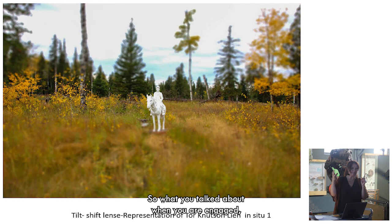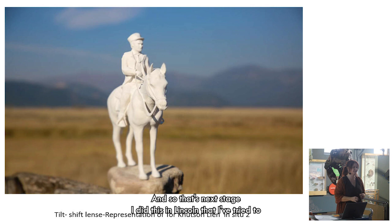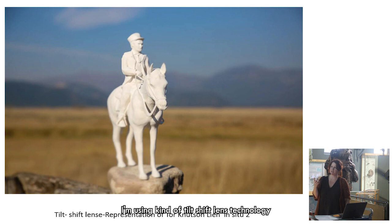And the next thing now is, I try to put him out now, I'm afraid. So that's the next stage. This is in Lincoln. To make that work, I'm also using technology. I'm using tilt shift lens technology so that it becomes like a model.